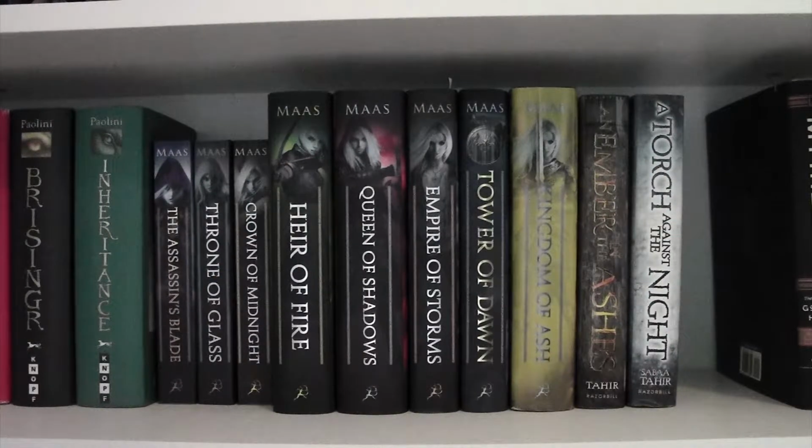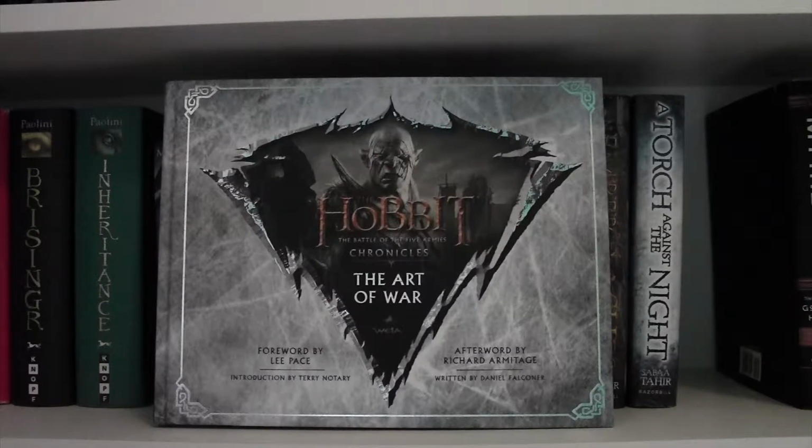12 books, let's go. So this first book I have, again, is not really a book. It's a concept art book, and it's from, well, a lot of people have problems with this film. I'm not gonna get into that. That is not what this is about, but I love the artwork from these books, and I do like looking behind the scenes and whatnot, and they're always fun. So the book is The Hobbit, The Battle of the Five Armies Chronicles, The Art of War.